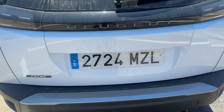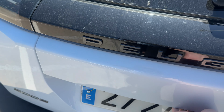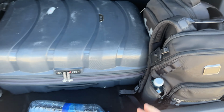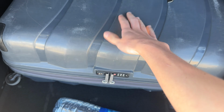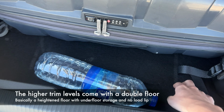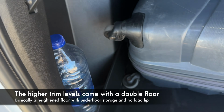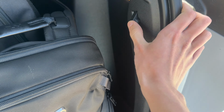Now, getting onto the boot space, let's just unlock the car again. Plenty of room, considering we've got 2 bags. I can probably fit another bag in here, and we've got big luggage here. I wouldn't say it's the most practical, and there is quite a bit of a load lip here, and there isn't much underfloor storage. You've got a nice little side area for your water bottle, and another one on the other side. You've got some sort of retaining hooks to hold the floor up, I guess.